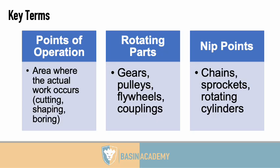So key terms, we have point of operation. I already mentioned this. This is the area where the actual work occurs. If you're cutting, wherever the blade's hitting the material, that's the point of operation. Shaping, boring, wherever the implement is touching the thing. Or if it's moving machinery, that's our rotating parts, gears, pulleys, flywheels, couplings, and then nip points are typically going to be your chains, sprockets, rotating cylinders. And if you've worked around workover rigs, all of these can be there, right? There's points where chains are used for operation.